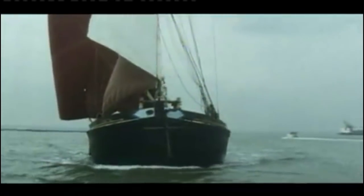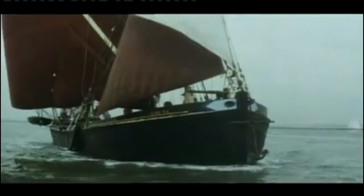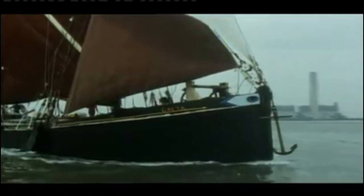They had their origins in the Middle Ages, but by the time Ina was launched in 1906, they'd become one of the most sophisticated sailing vessels ever built. So efficient at their job that right up to the 1970s, they were able to hold their own against more modern transport.